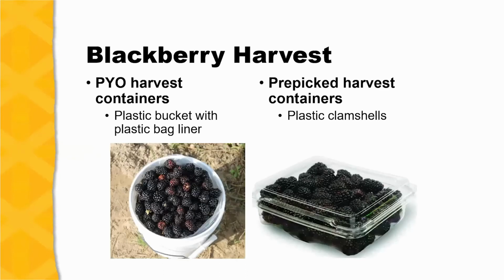Harvest containers: pick your own is very popular for blackberries. In this case, blackberries are typically harvested into 1-gallon buckets with plastic liners. And then after the checkout process, the berries are weighed, the plastic bag is removed from the plastic bucket, a twist tie is put on, and that's sent home with the customer.